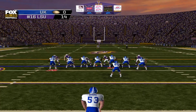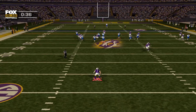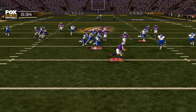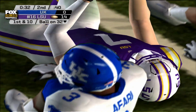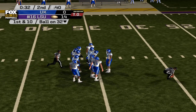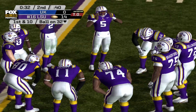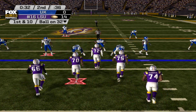Lined up to punt. He gets it off. Collins fields it at the 30. The offense ready for the first play of this drive. They moved the ball extremely well on their last possession on their way to the end zone. They'll get the ball here at the 32-yard line.